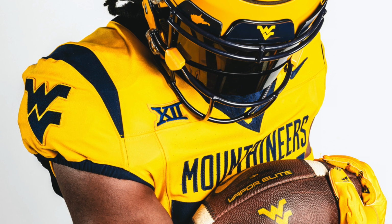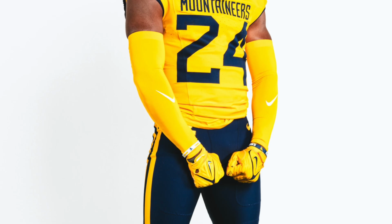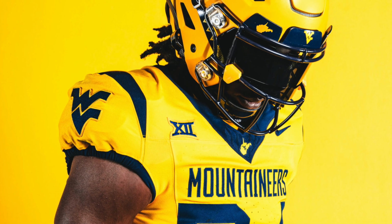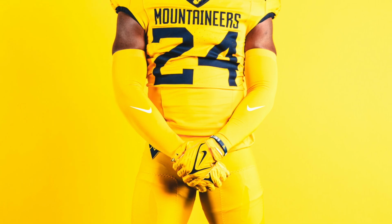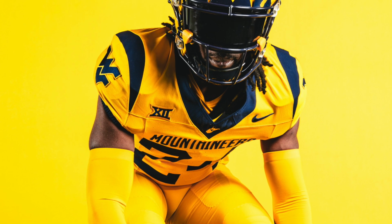Jumping over to our gold uniform, this is the first time that they've had such a prominent stripe down the side, which is new for us. And then with the gold helmet, we added the new ability to change the decal based off of if we're wearing it home or away. So we have the state outline with the Flying WV for away games, and then the normal Flying WV for home games.